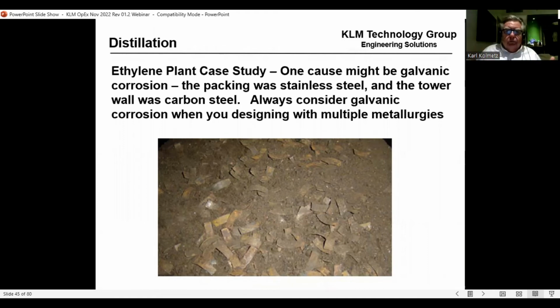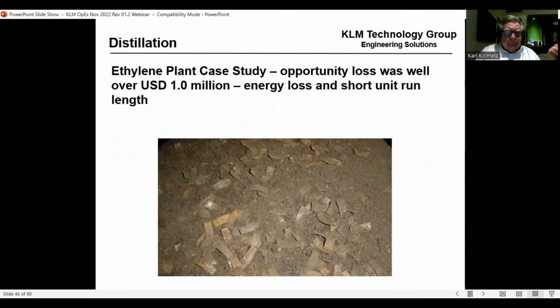So they didn't understand. You've got a quench oil column, you've got steam, you've got acids, you've got all kinds of issues here, and the galvanic corrosion actually just wiped out the packing. If your vendor doesn't want to sell you carbon steel packing, come to KLM. We'll order you carbon steel packing. But always consider galvanic corrosion when you're designing for multiple metallurgies.